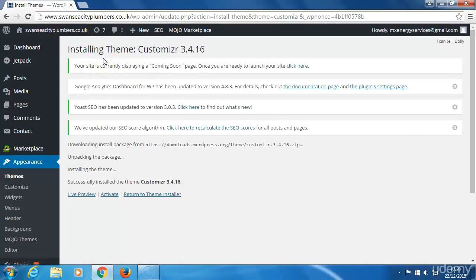So it's installing the theme Customizer, downloading install pack, unpacking, installing the theme, successfully installed the theme. And let's click activate.